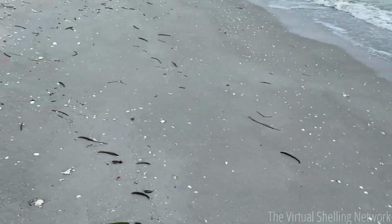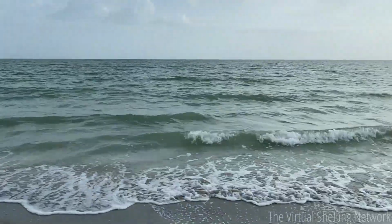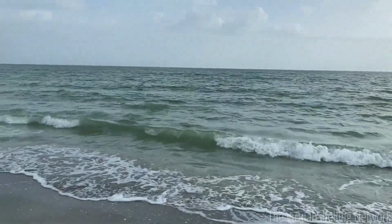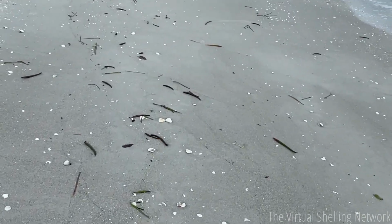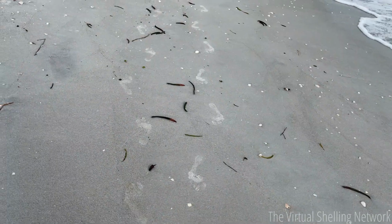It's so much fun. And of course, we have marine life as well. It's a little bit rough out there tonight, but on a more calm night, a lot of times we'll have dolphins. Sometimes you'll see manatee, especially now in the summer with the waters being more warm. So that's always really a treat too.